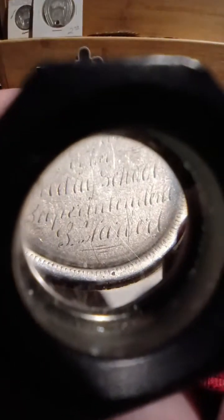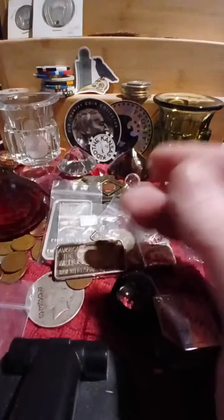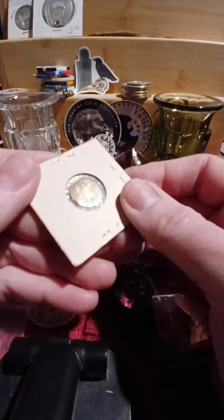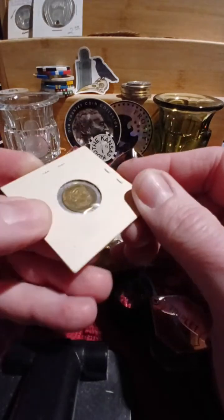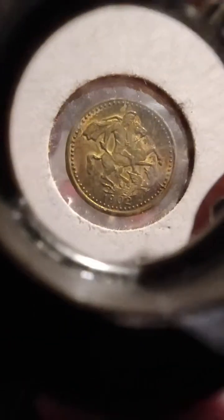And I can't read that. I can't make out what that name is. It's neat. Maybe they got it for being the best student in the class. I don't know. But I will be researching this thing and seeing what I can come up with. And I might take it to a different coin dealer and see what he can come up with.